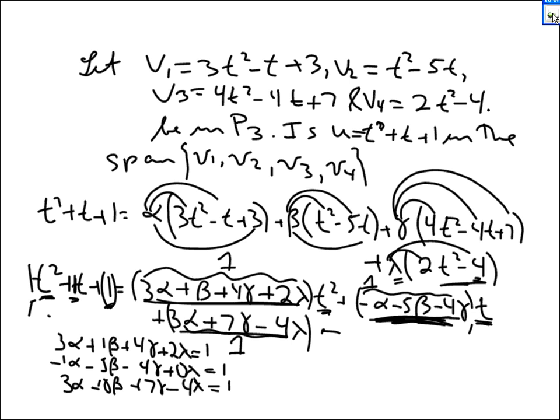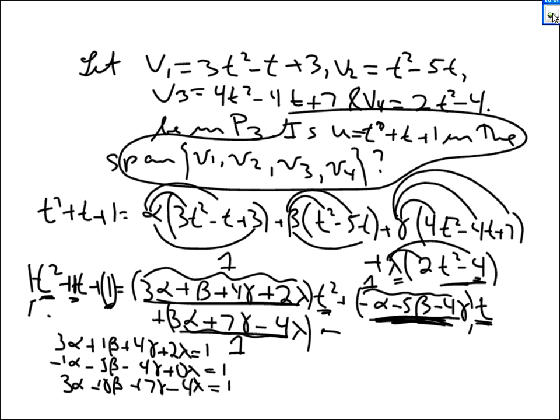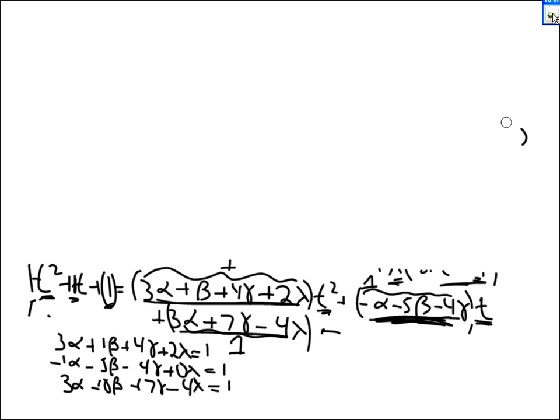Now, the question is, is u in the span? They never said define the linear combinations. They never really said find alpha, beta, gamma, and lambda. If we did, then yeah, it'll be in the span. The question is, are there going to be an alpha, beta, gamma, etc.? I guess I should have used delta. Is there going to be a solution? In fact, there might be infinitely many solutions. Now, this is where you have to put all the ideas together. Is this going to have a solution?